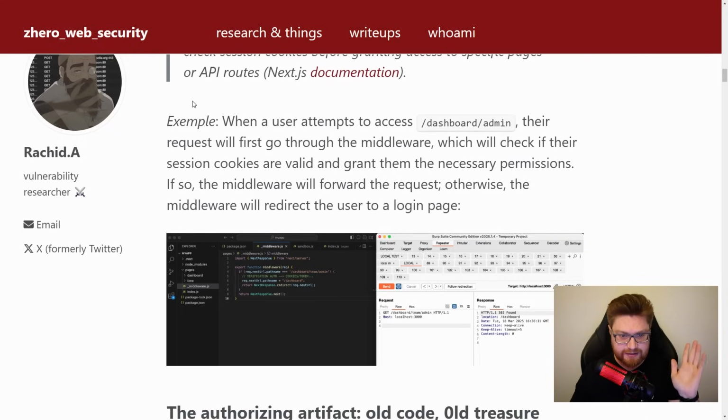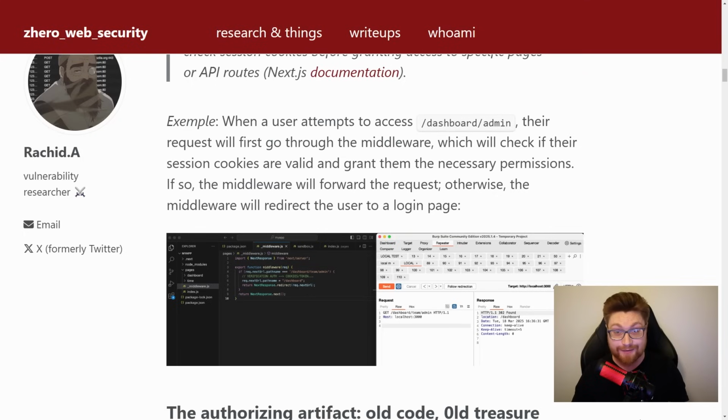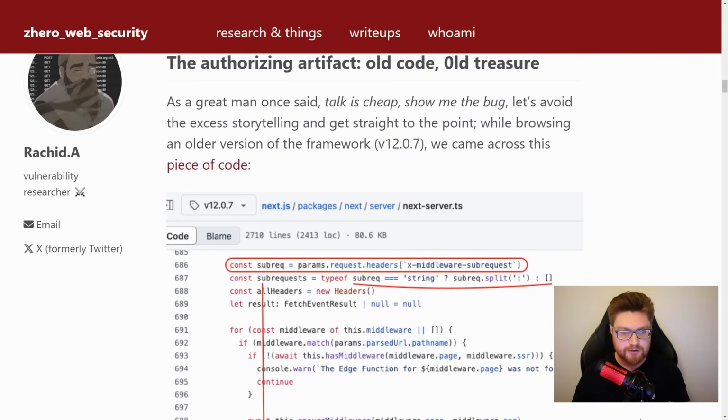So for an example, right, user tries to go access the admin dashboard. If they are not the admin or don't have the admin privileges, they should be redirected to something to have them log in. Say, look, I don't know if you're the admin or not, but you've got to give us the credentials and say that you are. As it turns out, though, if we dig into the code, there's some little gimmick.